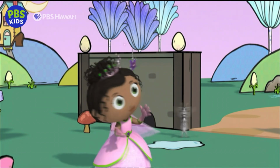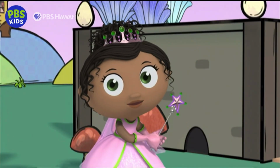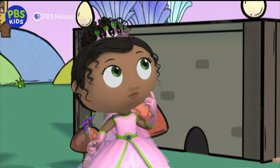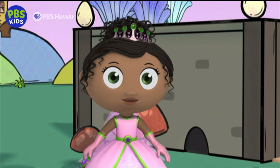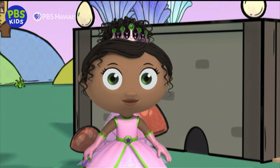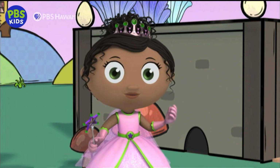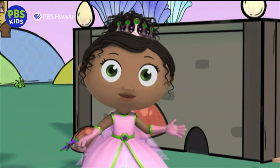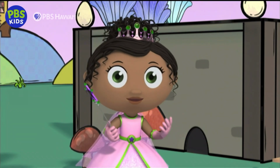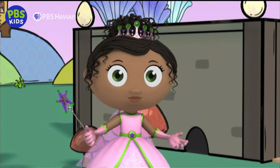Wands up. Spell with me. What letter makes the sound k? C! It can be C or K. But in the word clock, it's a C. Write a C with me. Let's write uppercase letters.